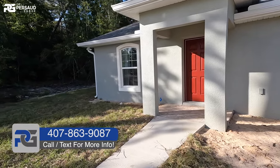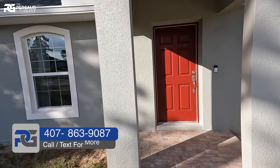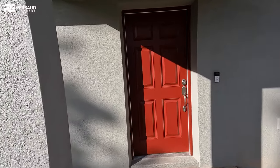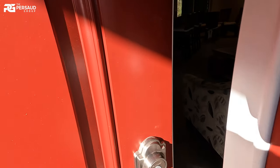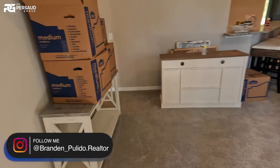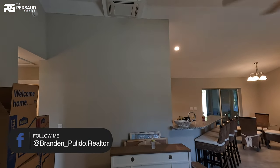Right, as far as total area, we're looking at 2187 square feet. Once again, a 3-bedroom, 2-bath with a 2-car garage and a 12x24 attached covered lanai. Enough of me talking, we got smart ring bells. Let's take a look at this beautiful home with 11-foot cathedral ceilings all throughout.